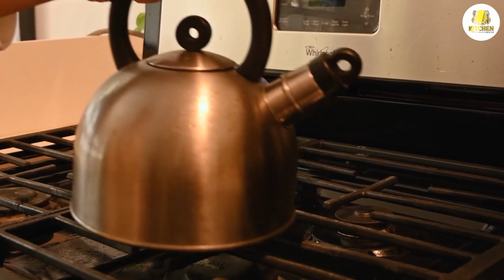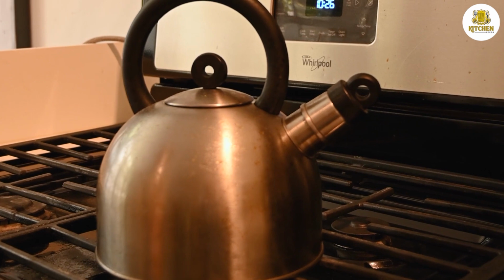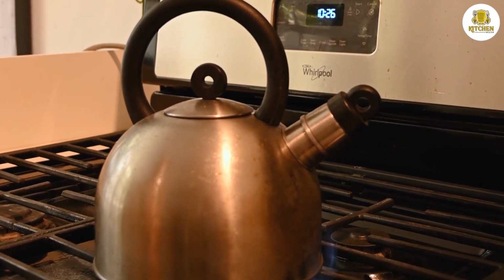However, a stovetop kettle doesn't require a power source and is perfect for camping trips or hikes where you're far from electricity.